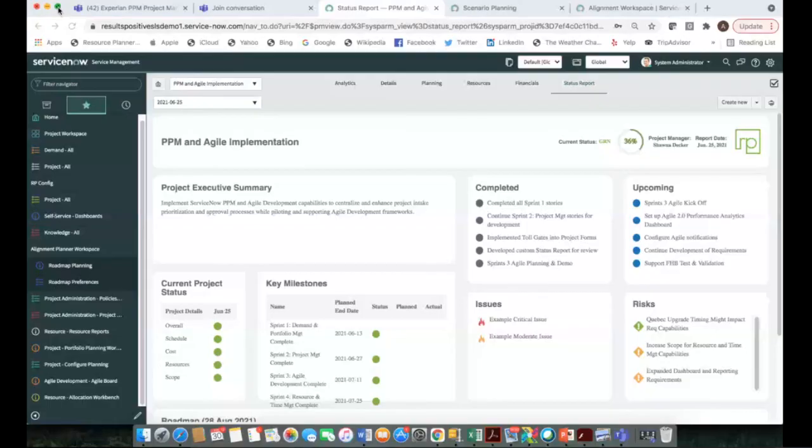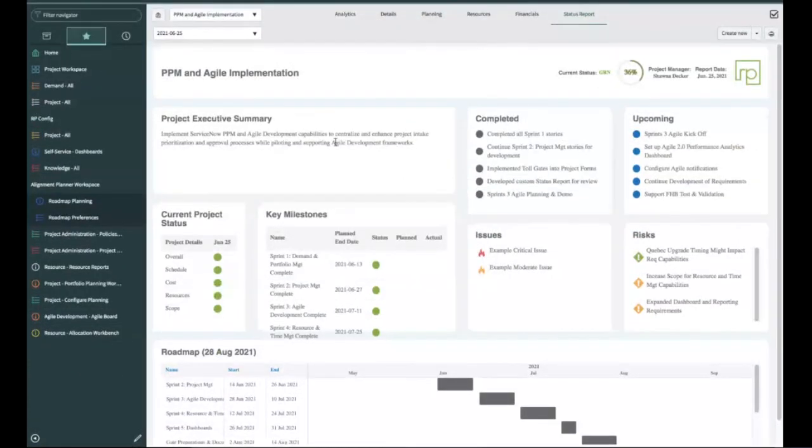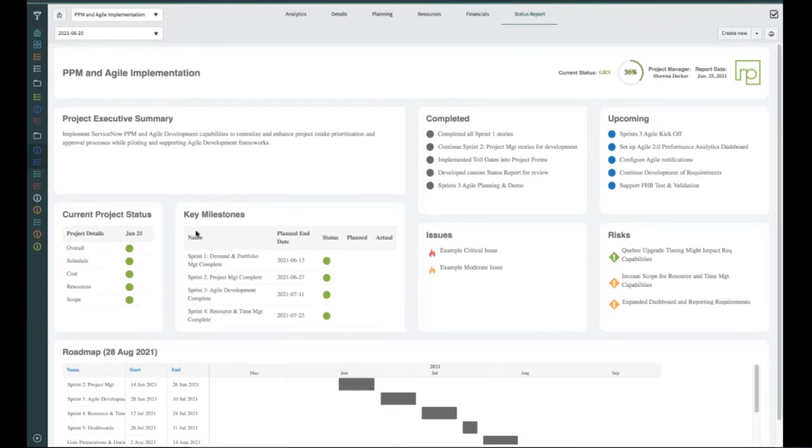So here is that custom status report in the system. And so we can see that here. It looks just like it's part of the core system. And so instead of using the out-of-the-box text-based report that scrolls and scrolls, here's a view of the one-pager. We do have a two-pager as well.